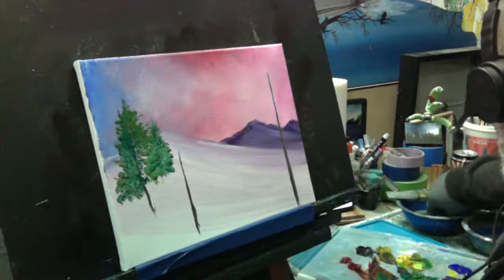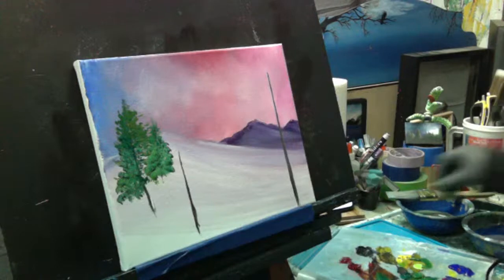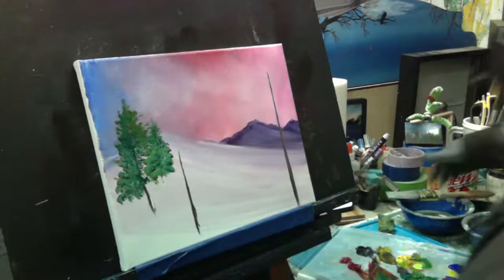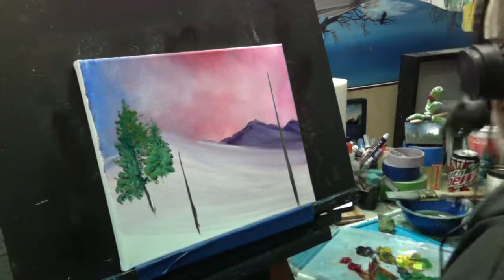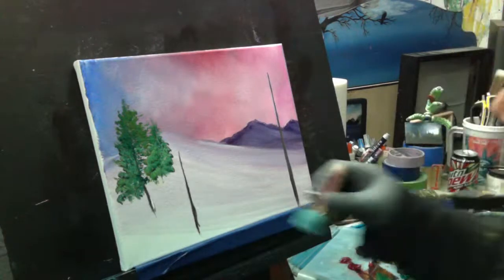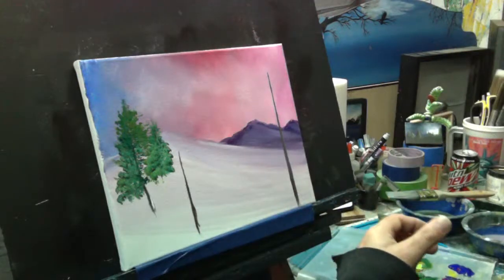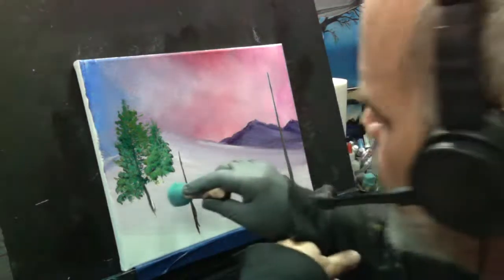So I can take the sponge, a little bit of water. I'm gonna grab the other piece of sponge here. Where are you? You know what? I don't have a sponge handy. We're gonna try that, but we're gonna try it with a pouncer. Let's see what happens.